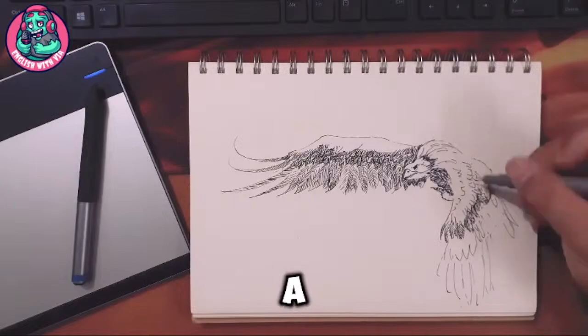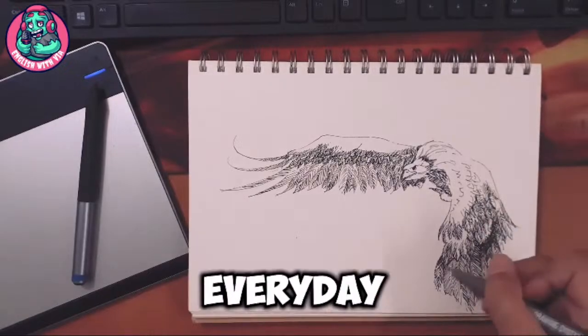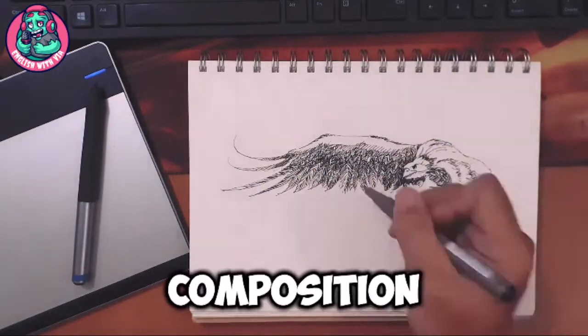Still life. A still life is a drawing or painting that depicts inanimate objects, such as fruits, flowers, or everyday objects. Drawing still life subjects helps develop observational skills and understanding of composition.